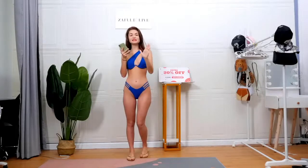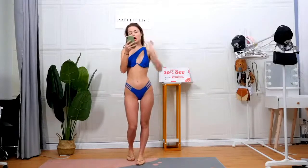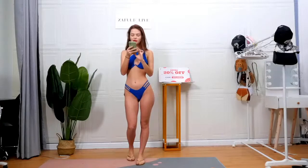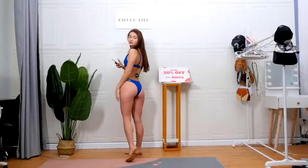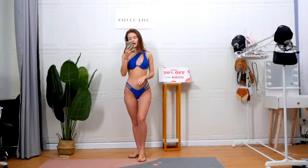They're separate pieces. So I already talked about this top, and I would like to introduce this bottom. This one is the Zaful braided strappy high cut bikini bottom. I would like to send you the reference code for it. With this reference code, you just go straight to this item. Looking amazing. Thank you so much. I just love how it fits on my body. I love these braids one more time. Really unique style.